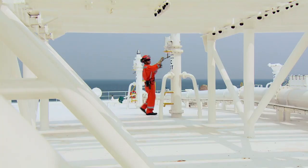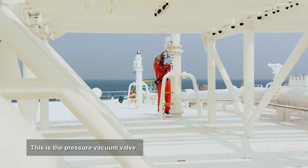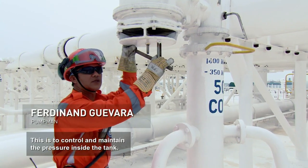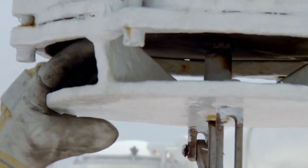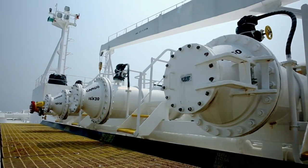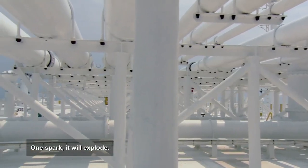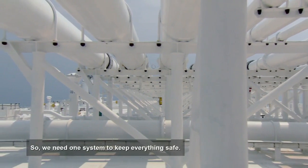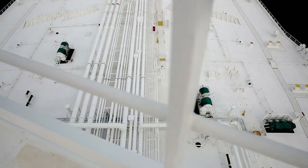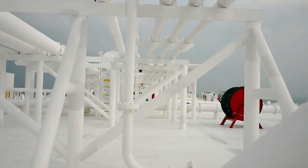Pumpman Ferdinand Guevara manages any pressure fluctuations from the deck. This is the pressure vacuum valve. This is to control or maintain the pressure inside the tank. But the pressure caused by the gas and vapors isn't the only issue. The atmosphere in this tank is very flammable. One spark, it will explode. So we need one system to keep everything safe. To eliminate the threat of an explosion, engineers must look to the innovators of the past.